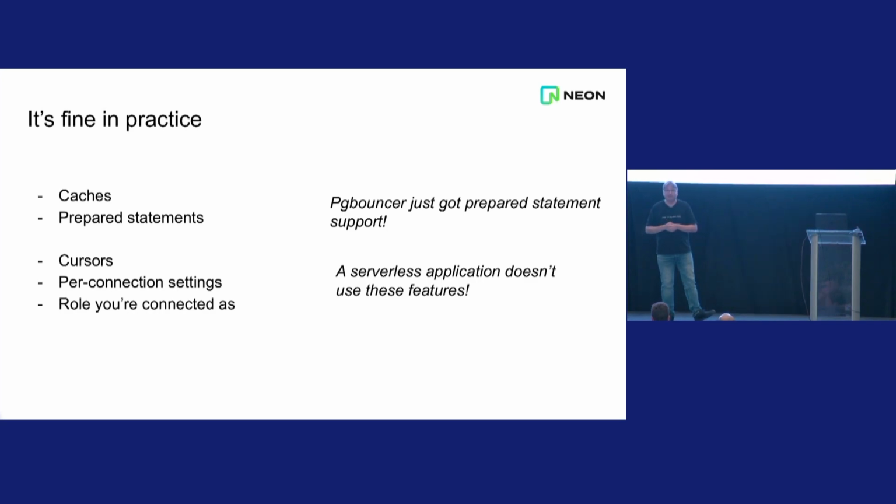Same with the per connection settings. You wouldn't be fiddling with the per connection settings, because as far as your application is concerned, you don't really think about the connection at all. You treat each query as a one-off query that you run. You don't think about establishing a connection and doing stuff on it. So this actually works pretty nicely in practice.